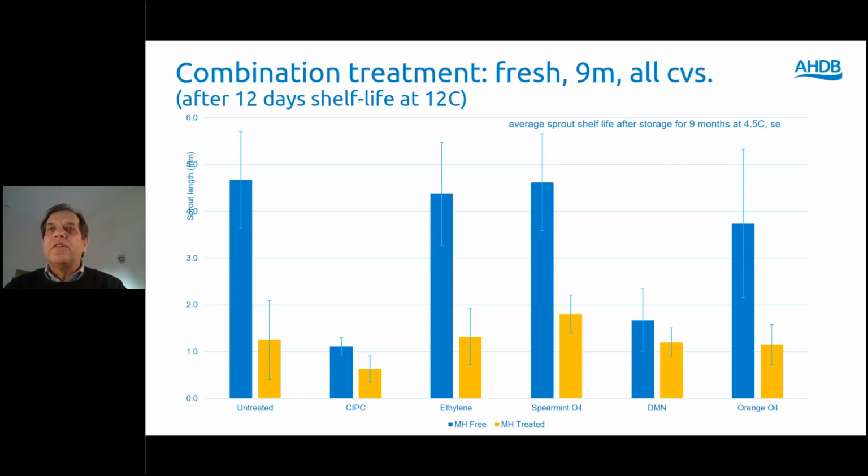And if we go to the next slide, this is 12 days of shelf life at 12 after the varieties have come out of store from 4.5, and we can see here that even though we're not adding any additional chemical, that residual component from the maleic hydrazide is coming into action and providing us with a level of control across shelf life which isn't being afforded by the MH3 treatments. So I think it is important that we consider the impact of maleic hydrazide and the value of maleic hydrazide in providing that residual control that we haven't had since the loss of CIPC. Next slide, please.